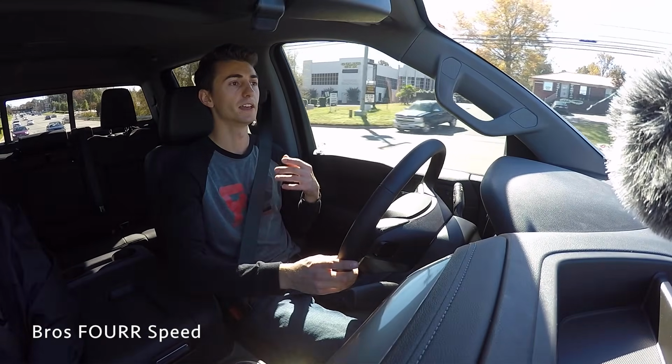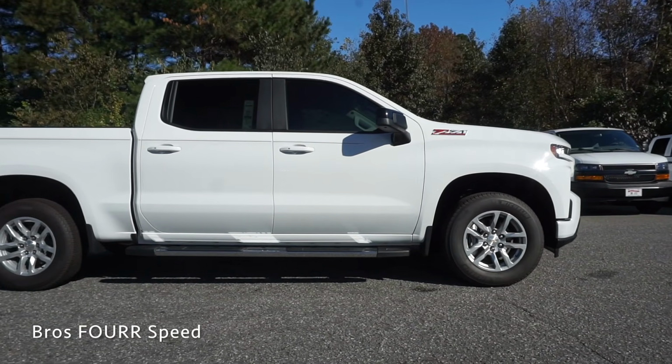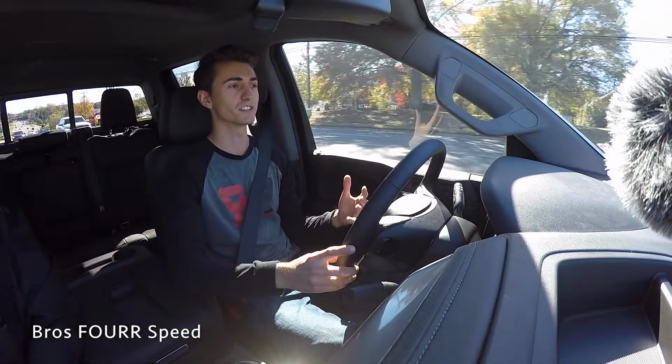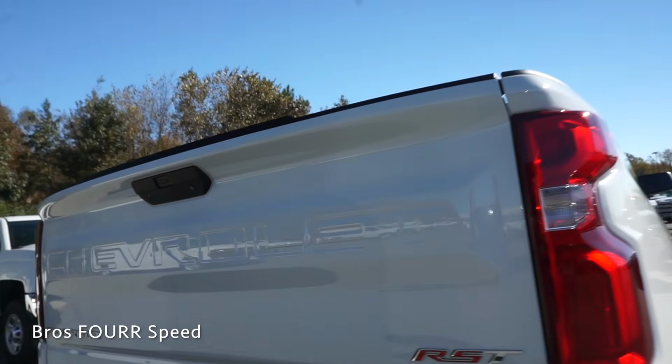It's comfortable enough. It's not hard to point around. And then, of course, if you are cruising on the highway, it's a smooth ride. It's pretty comfortable. You have great visibility. And then for a workhorse, this is still a truck. This is made to do the work. You have a lot of towing capacity, payload capacity, all that stuff this thing has to offer.